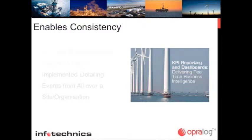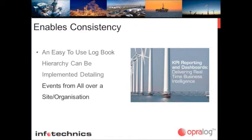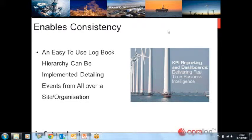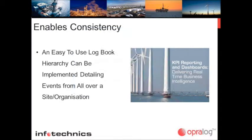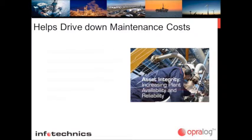Opralog also helps to enable consistency of information, and it has an easy-to-use logbook hierarchy which can be implemented detailing events from all over a site and organization. Data can be presented in graphs over a certain time period, and comprehensive audit trails record every action and change carried out on each log entry. So there's always something there to check on, and it provides a consistent overview of plant status to everyone in the organization at all times.